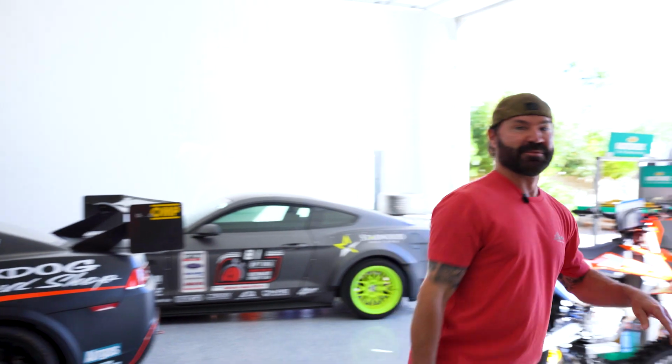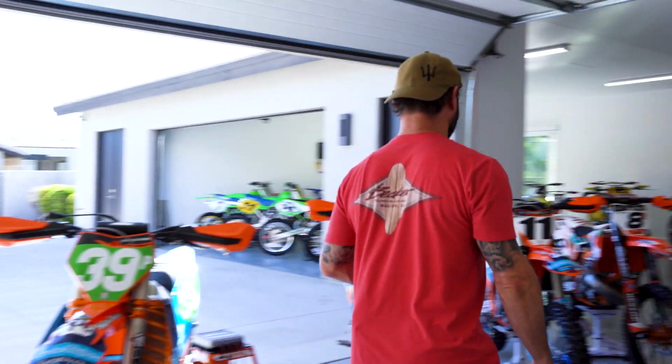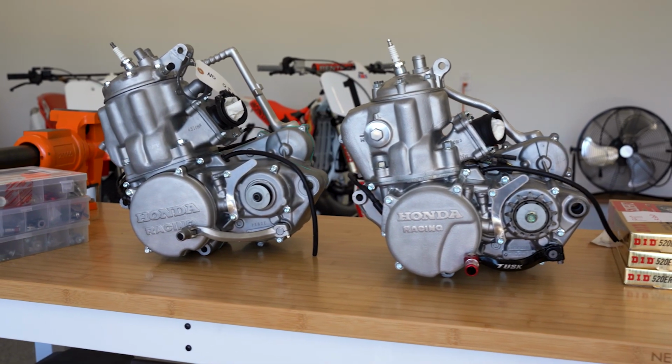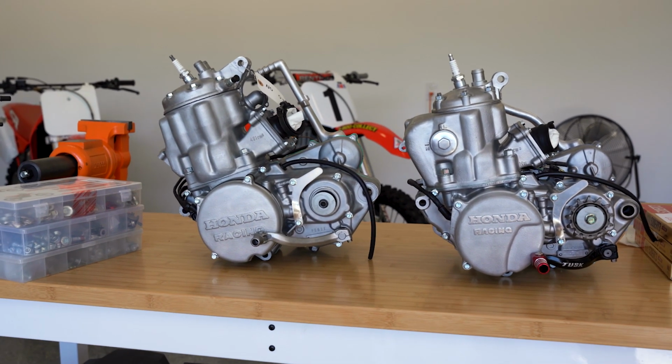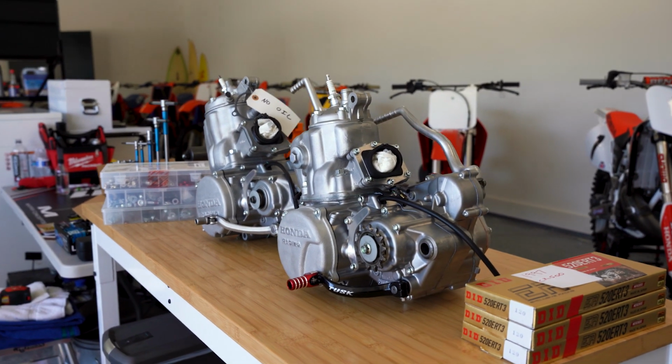Keeping on the bikes, you might want to jump over here. Sorry, my camera guy, I don't want him to kill himself. Oh, a couple motors too, and we could go through these in another video. A CR500 motor and a CR250 motor, fully redone. They're for a couple of bike builds that we're doing.